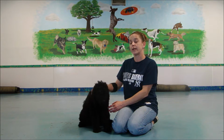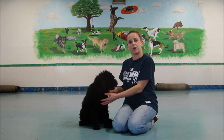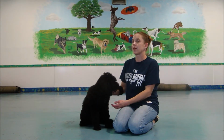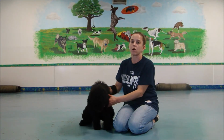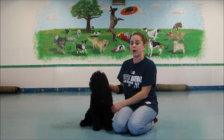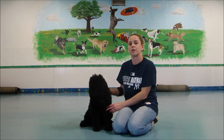She's been going to doggy daycare and loves the other dogs, loves to play with toys, loves to sleep on toys, loves to do anything with toys. She sits politely before I feed her. She's just a very polite and happy girl who's going to be great in just about any house without being hyper at all. She's just sweet and full of manners, even at this young age.